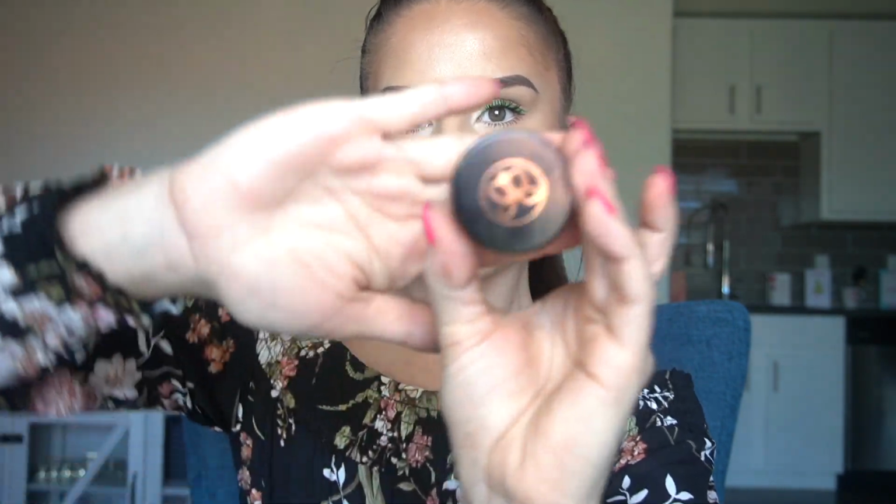Next, I want to talk about brows. So I like this one. It's by Anastasia. I'm sorry, guys. I always say this wrong every time. And it's the Dip Brow Pomade. So like this.